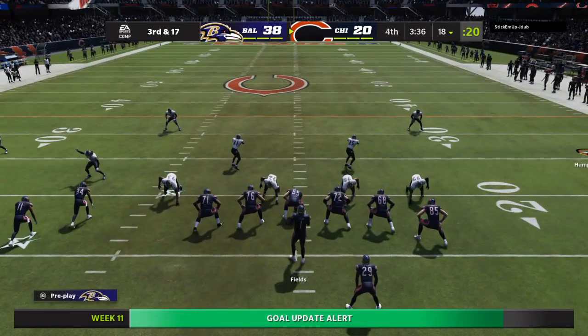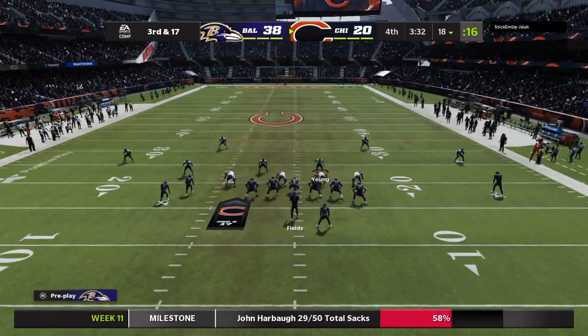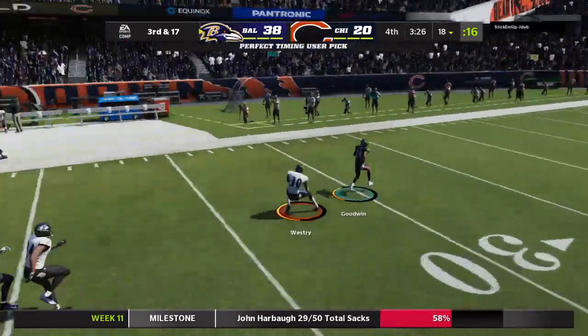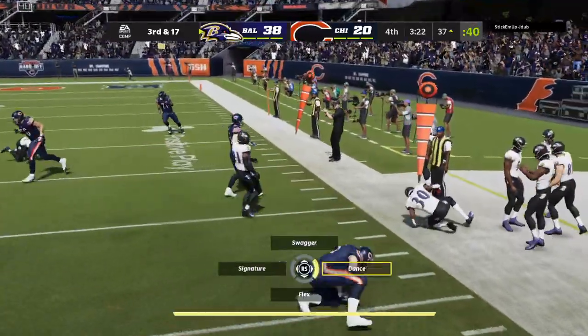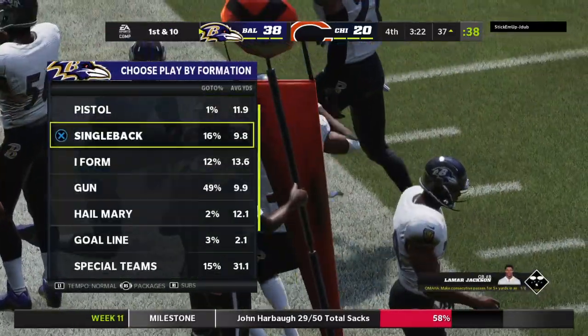So now following the sack, Fields and the Bears looking at 3rd down and long. Now on 3rd and long, they'll look to throw. Deep ball for Goodwin. And the defense has it covered. It's intercepted. Picked off at the 33. And they finally put an end to this return, but not before he's all the way down to the 37.